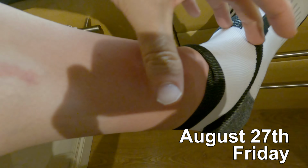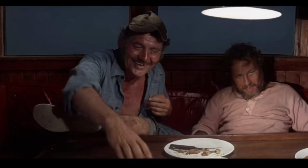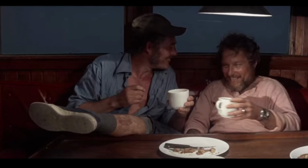You've still got to finish the course of antibiotics, but the fact that it works this fast is actually quite amazing. And it just keeps reminding me of the scene in Jaws where they're comparing their legs. Look at that. You want a drink? Drink to your leg? I'll drink to your leg. Okay, so we drink to our legs.